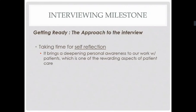When you do self-reflection, it brings a deepening personal awareness to your work. Sometimes parang nawawalan ka ng gana to work, to do your assigned task, because you are actually forced to do that. Napipilitan ka lang. So that's why it's very important to do self-reflection before going to your work, going to school, before doing some tasks.